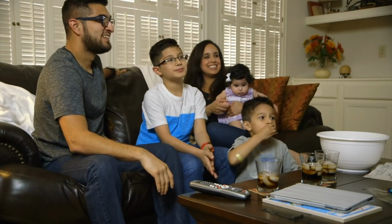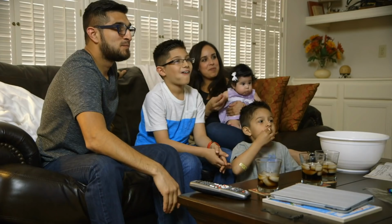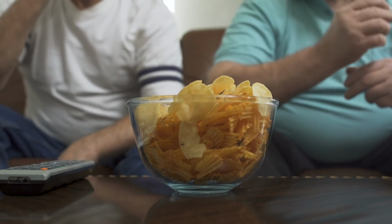And what are the two things that we generally do when we get older? We decrease the amount of exercise that we do in our activity, and we also decrease the amount of protein. If you don't use it, you lose it, period.